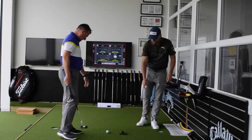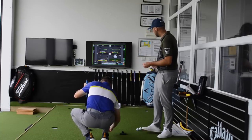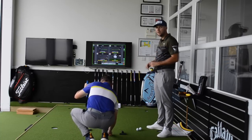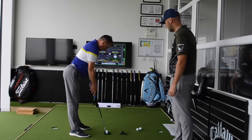So let's line this one up and then we'll check the aim. Let's see, because we know with the catch it was very consistent. It was right half and then it was bang in the centre. So let's see if we can beat that. Now. Comfortable, good.